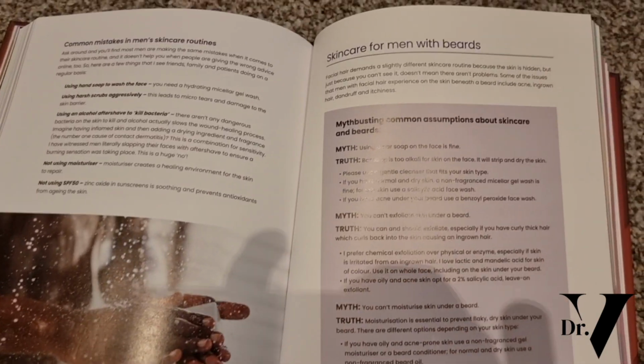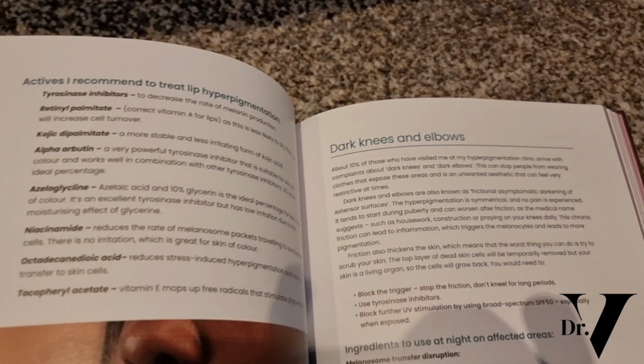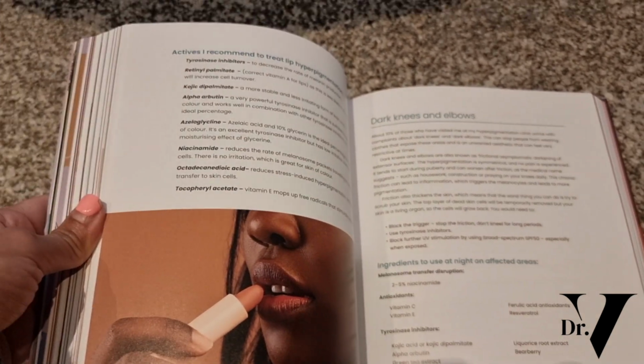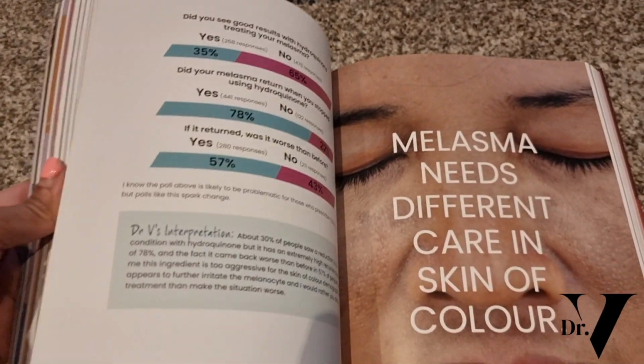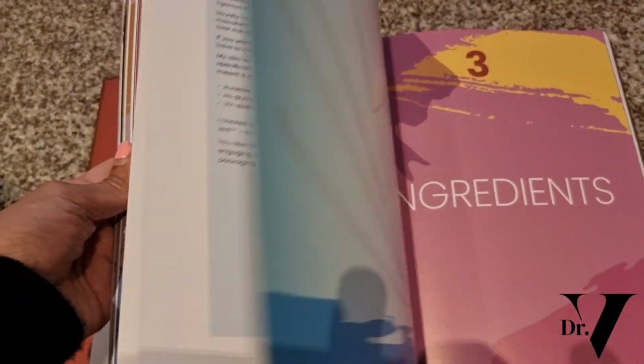I love these myths and truths boxes. And with hyperpigmentation, usually you only talk about hyperpigmentation, but I've talked about pigmentation on every part of the body, so you understand how percentages change. I'm so proud of this book. I can't wait to share it with you.